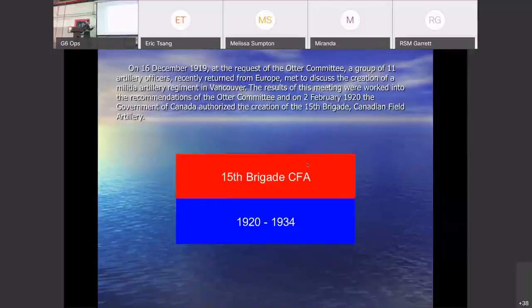Units returned after the First World War, there was a committee formed called the Otter Committee. It's under, I believe, a colonel or a general, and they wanted to see how they could best utilize all the trained soldiers that were coming back from overseas, where Canada was lacking in armories or certain trades for the military. So it was called the Otter Commission.